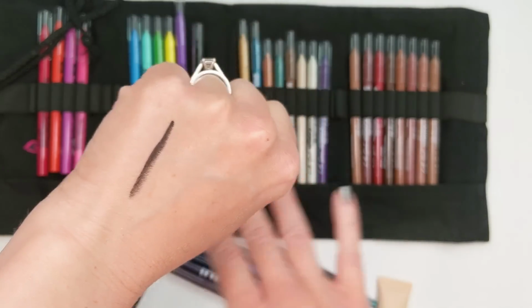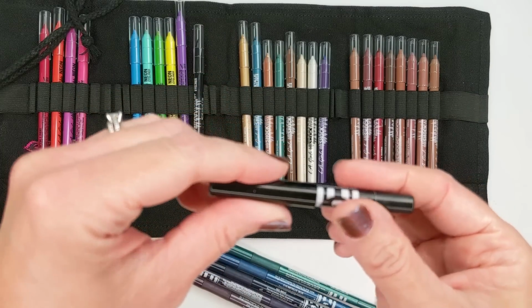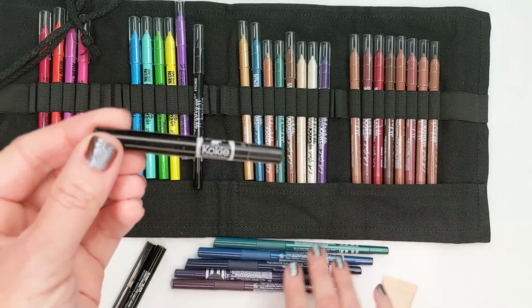Another eyeliner that's pretty much identical to these is the Kokie eyeliners. These are also really amazing. As you can see, I use the black one the most.